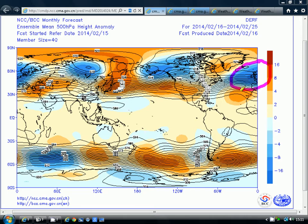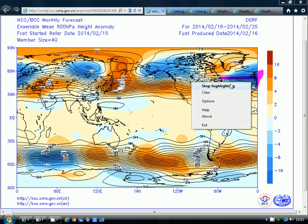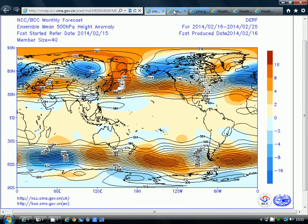Nevertheless, it will still be on the unsettled side towards the end of the month. There's quite a strong jet stream as well, with those tight lines coming across the Atlantic. So yeah, it's going to continue unsettled really for the rest of February.